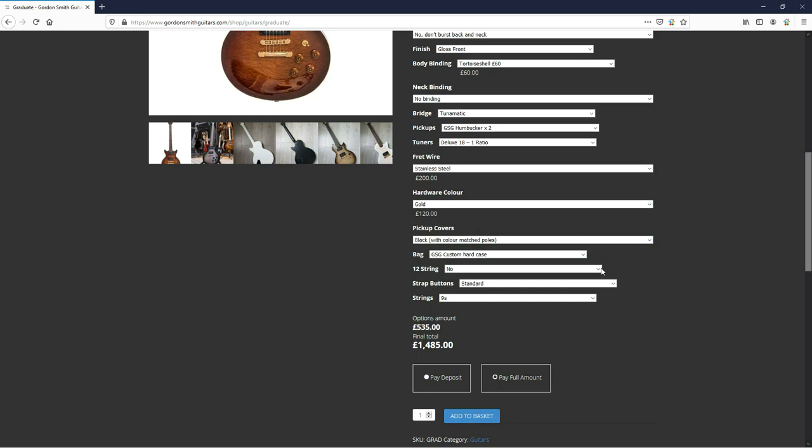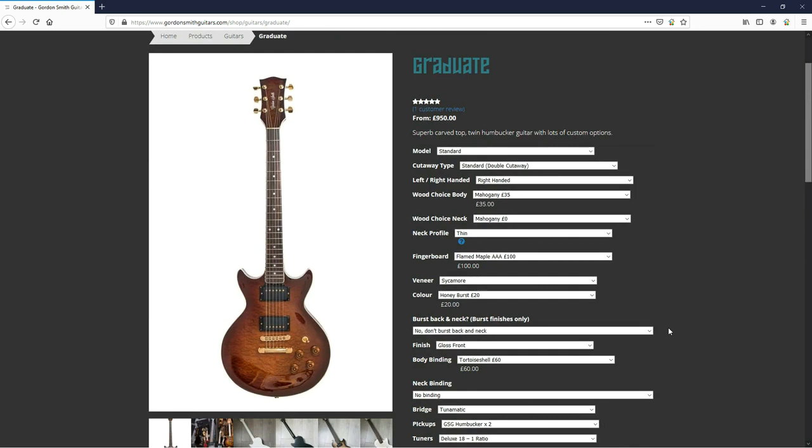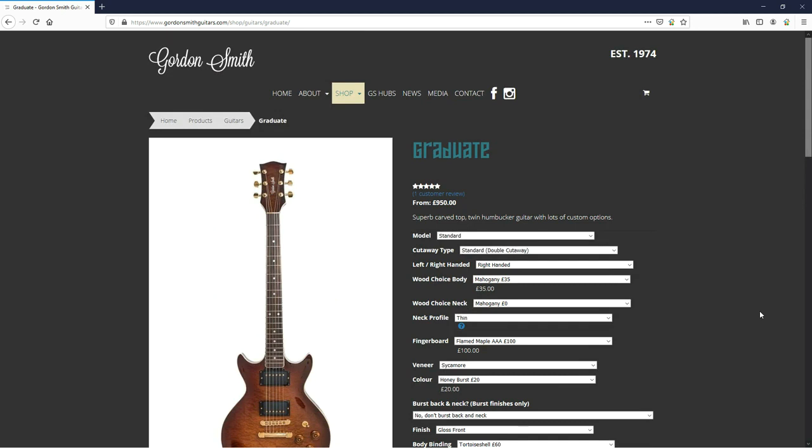I don't want the 12 string version. Standard strap buttons are fine, but I would like it set up with a set of 10s, thank you very much. So all in all, let's look at what we've got here. It's going to be a twin cutaway Les Paul style guitar with gold hardware, flamed maple fretboard, a beautiful sycamore top veneer on it, and it's basically going to be like my Gordon Smith that's won the lottery. A lottery win guitar, no doubt.